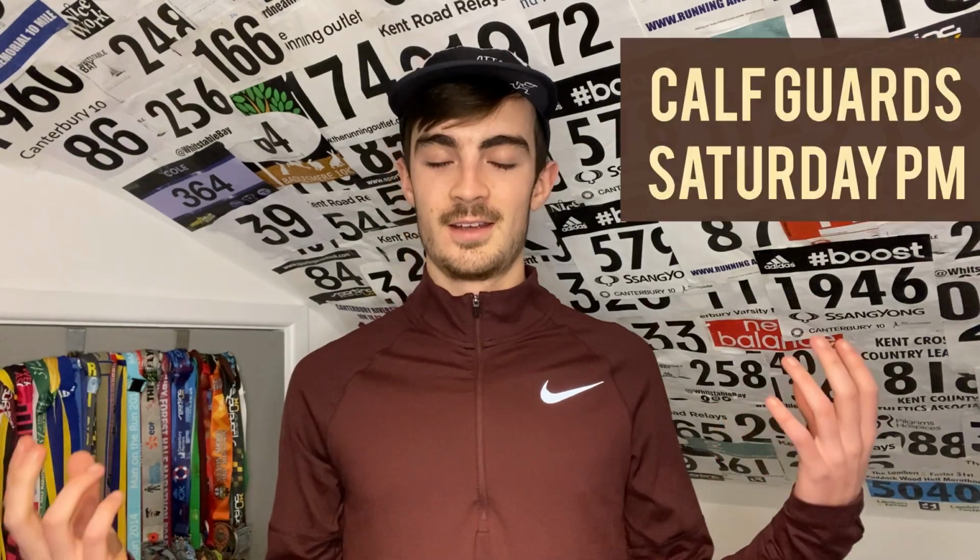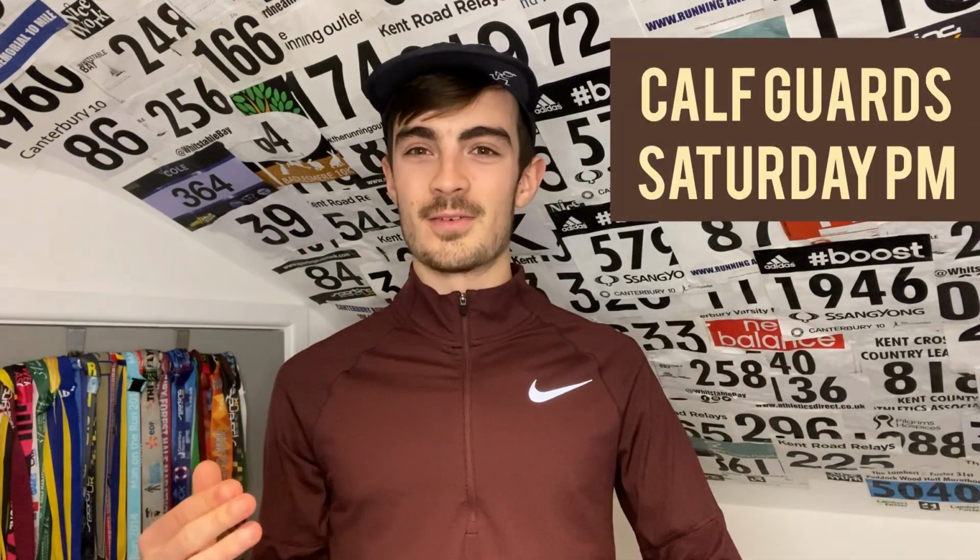The next thing I like to do, guys, typically in the afternoon, is put on some calf guards. I don't know what it is, it might be a pre-race superstition, but I like to have my calf guards on, and I always find that I feel better the next day. Calf guards compress the muscles. So this is all about your blood flow.